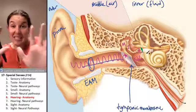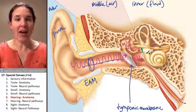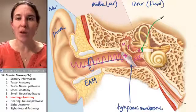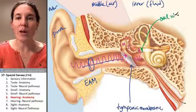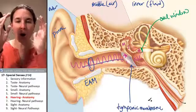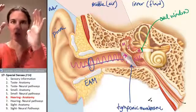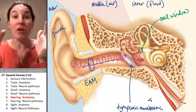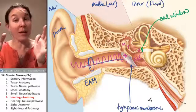The stapes has its hands on another membrane called the oval window. This is the oval window. The oval window and the tympanic membrane are the two structures that create the boundary of the middle ear that is filled with air.